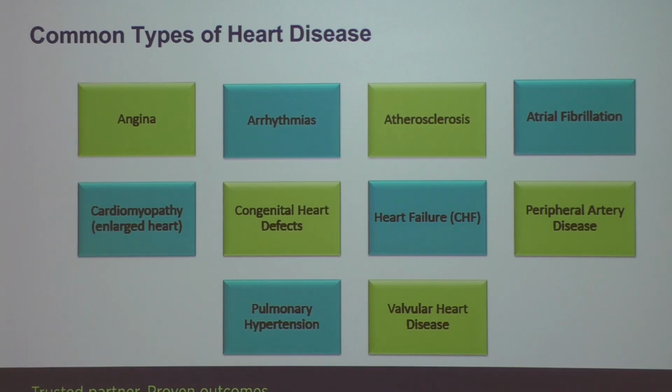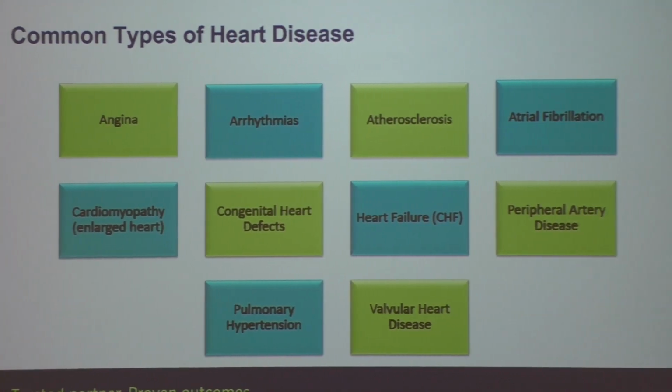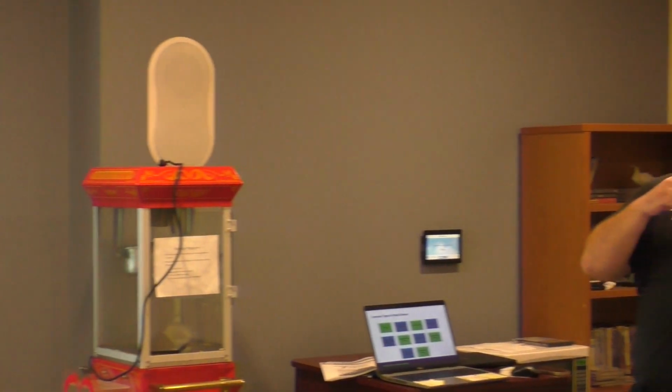Atrial fibrillation, or AFib, is an irregular heartbeat where the upper chambers and the lower chambers are not beating in sequence. You should have a thud, lower, upper, but with atrial fibrillation, one of the chambers is not beating correctly, so you get more of a sputter. That causes problems with blood distributing through the body, causing weakness, fatigue, and shortness of breath.